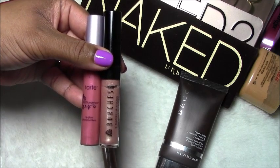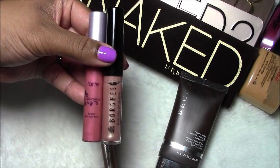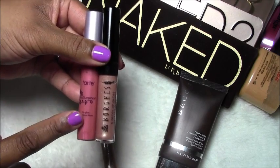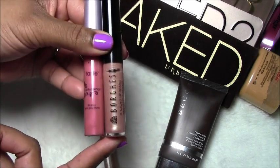And then I have these two here. These two here are like a sexy, neutral, glossy lip. Little bit of effort, maximum effect. That's how I feel about these lip glosses here. So the first one is by Tarte. It's a lip insurgent, and the name of this one is Visionary. So this one is by Borghese, and it is in the color Celestial.